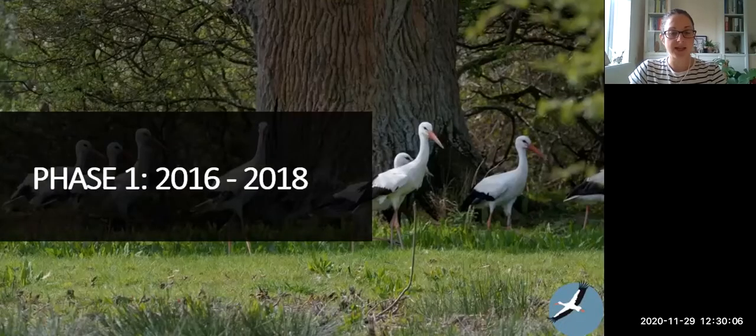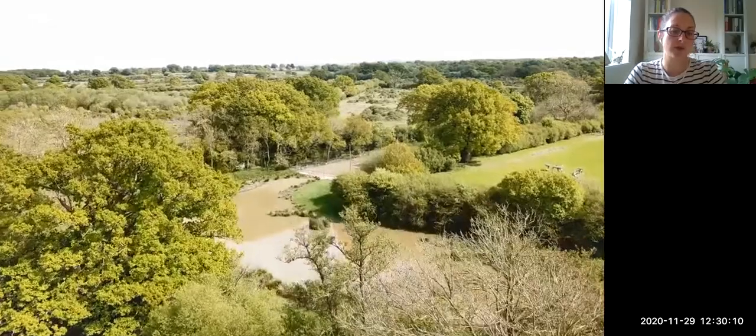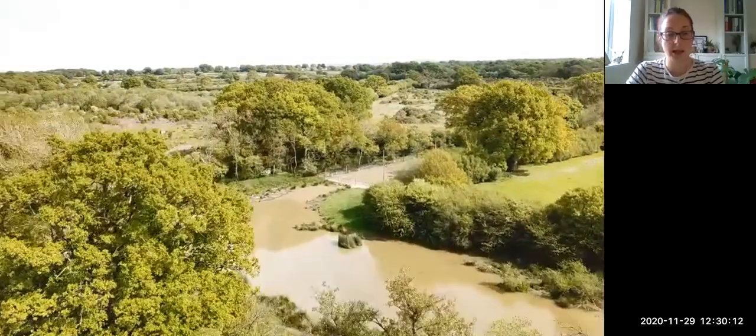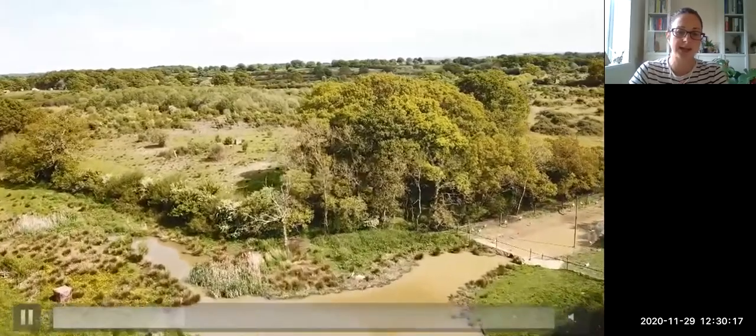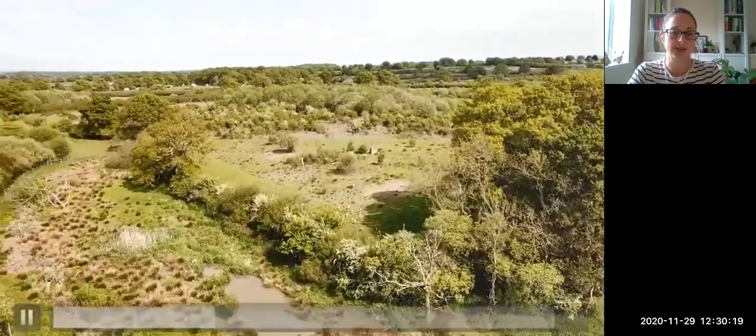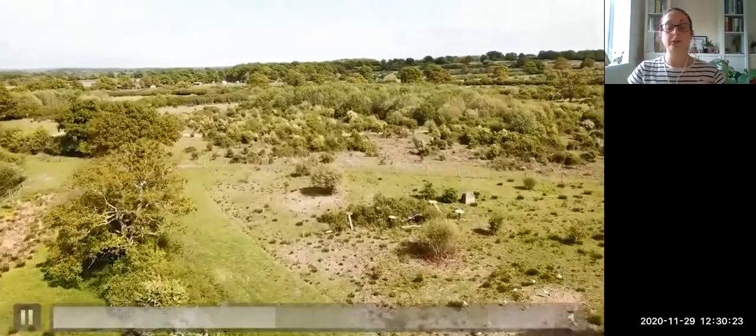So the first phase is to create a static population. This is some drone footage of the enclosure at Knepp. It's 6 acres, so it's quite a nice large area, and you can see we've got a netted enclosure just inside. So to create a static population, we wanted flightless birds.